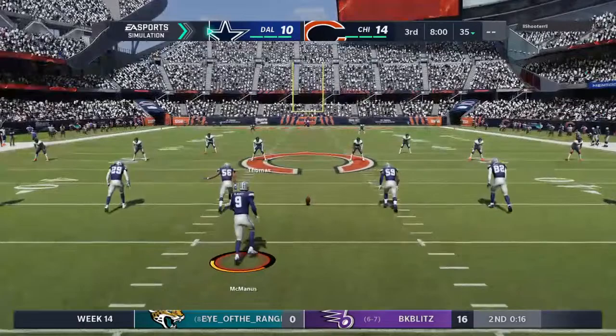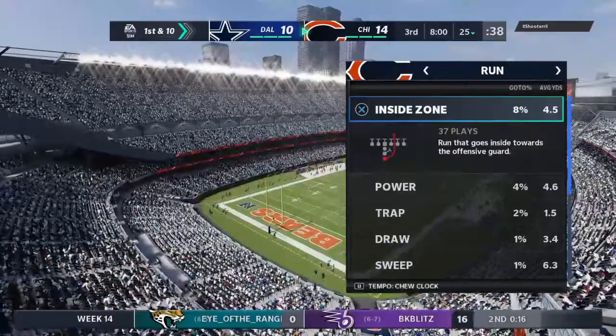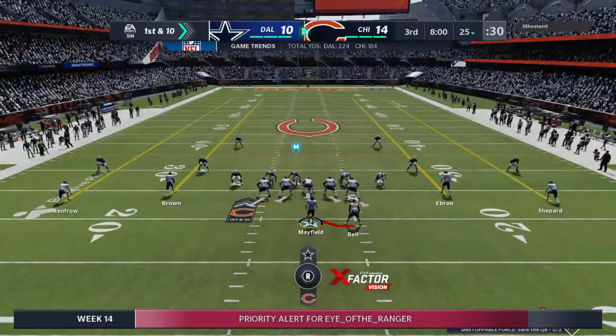Set to resume. Here we go with the second half. The Bears holding the lead and ready to receive the kick. And that'll carry over the back line of the end zone for a touchback. At the line, prepping for their next drive, the Bears offense. They have the lead. Now they'll be looking for some separation here as we begin the third quarter.